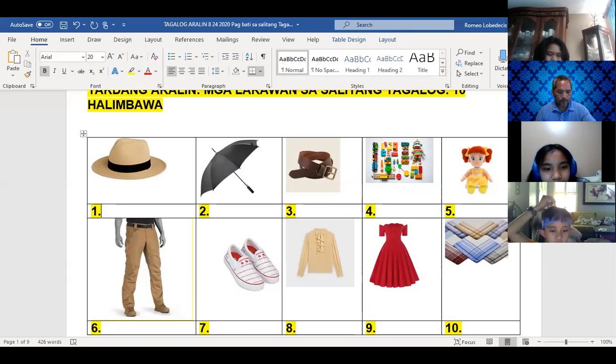What is number 8? Number 8 is a blouse. And number 9 is a dress. What is the translation for dress? And number 5, do you know what number 5 is?